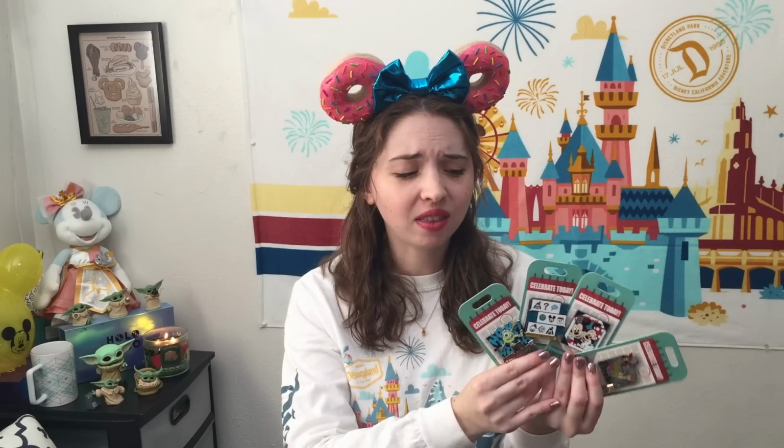When the parks were closed this summer, Disney put online on Shop Disney the pins that would normally be released in the Disney parks. Some of those pin sets were very popular, and then other sets didn't seem to be very popular, and the LE pins that were still on there were marked down on super sale. So I picked up all of the ones that were still available from the Celebrate Today set.